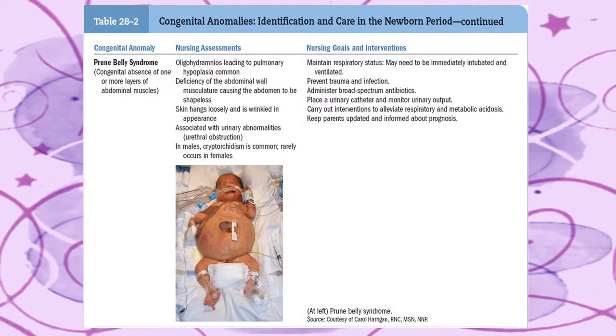We also could have prune belly syndrome. It's a congenital absence of one or more layers of the abdominal muscles. You can have oligohydramnios leading to pulmonary hypoplasia, which is common. They have the deficiency of the abdominal wall musculature, causing the abdomen to be shapeless. Skin hangs loosely and is wrinkled in appearance. It's associated with urinary abnormalities such as urethral obstruction. In males, cryptorchidism is common and it rarely occurs in females.